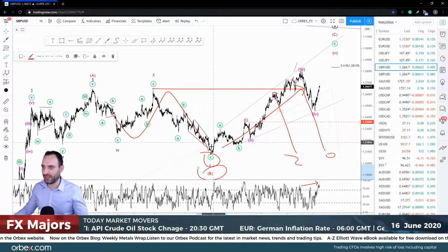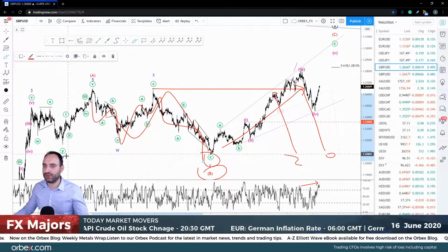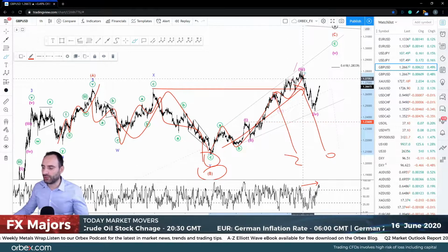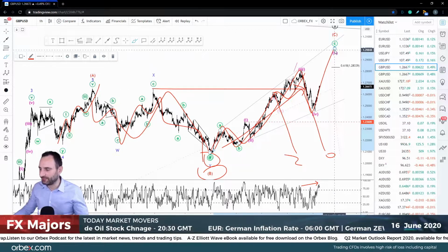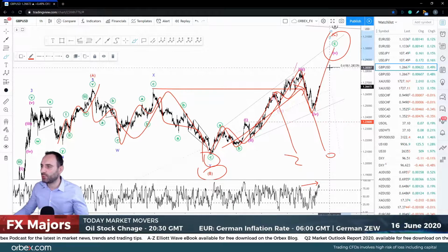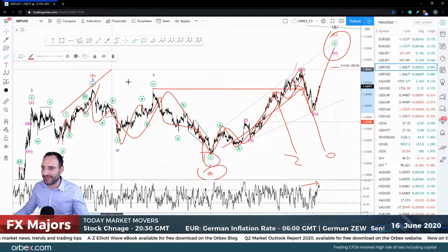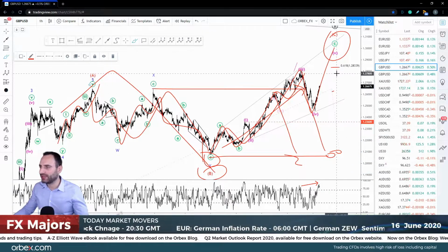Now wave B ended here. Since we are in an ABC pattern, wave A is actually a 5, so apologies, my mistake. This would be 1, 2, 3, 4, and 5, not an ABC, right? So I'm expecting that to move higher, potentially to 128.34, because this is the 100 Fibonacci extension of waves A and B. If you see down here, that's B, and that's A. So that brings us here.